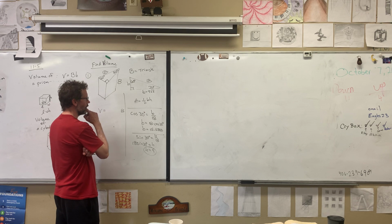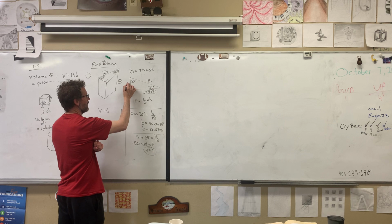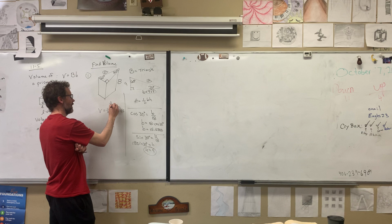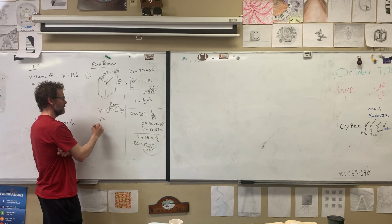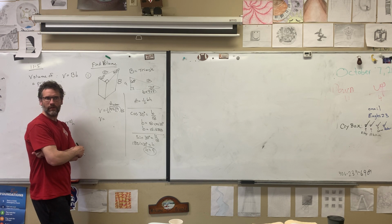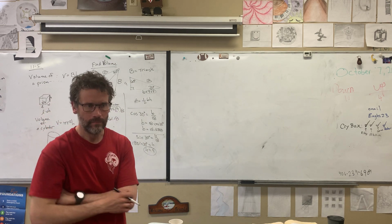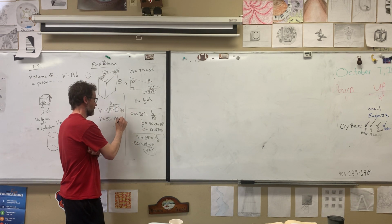So then, what I know is the area of the base is 1/2 base times height, and what did we say the height was? 9. So 1/2 times 9√3 times 9. That's the area of the triangle right there. 81. And then times 8. What is that? 561.18, I believe. Could be wrong. And I didn't put units on this, but it'd be units cubed.